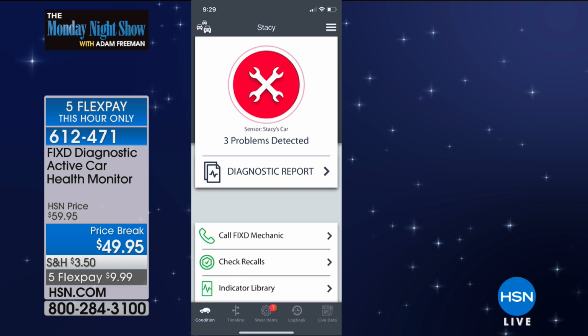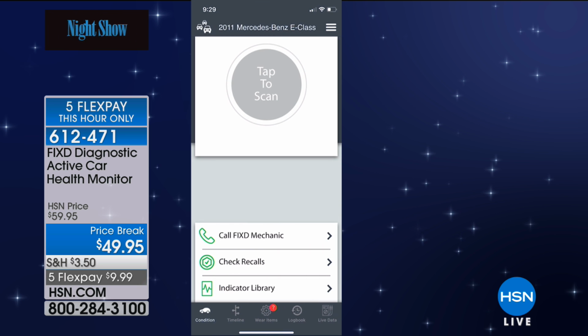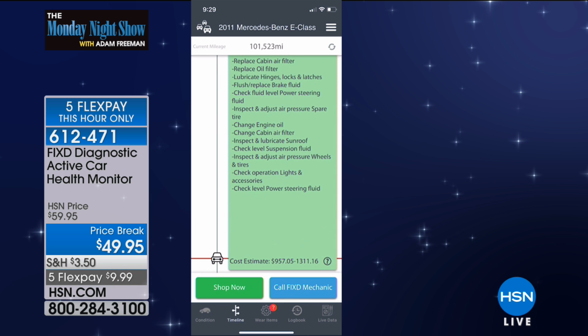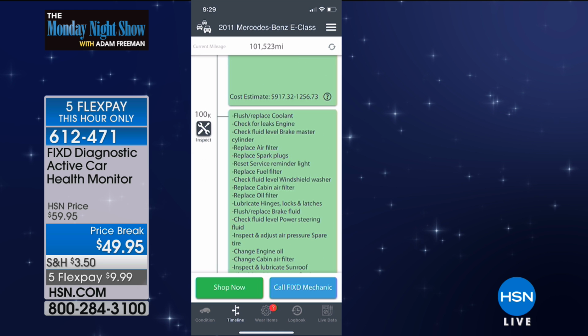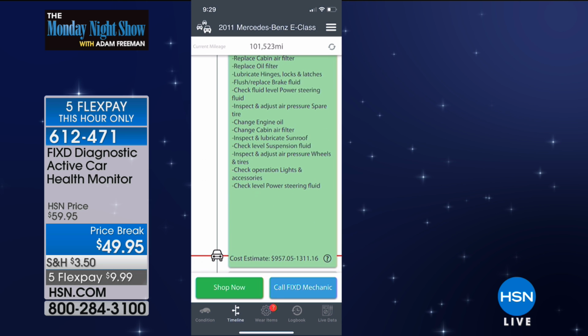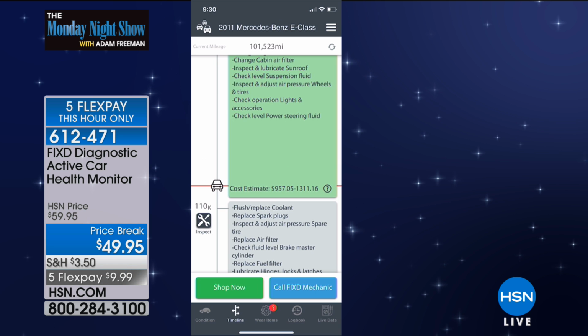What's great about this is you simply connect it to your car, and you can connect several cars. If I jump over to my car, I'm connected to my 2011 Mercedes at this point. Look at this. I just hit 101,000 miles, and I had to flush and replace the coolant. When the guys told me I needed to replace the oil filter, I was like, it seems to be working fine, and we just did an oil change not too long ago. So you can double check what the mechanics tell you. And it was about right on, $957 when I hit 100,000 miles. That was about the maintenance that it cost me. But guess what?